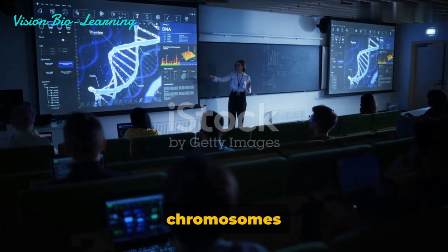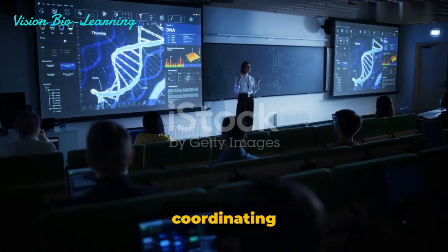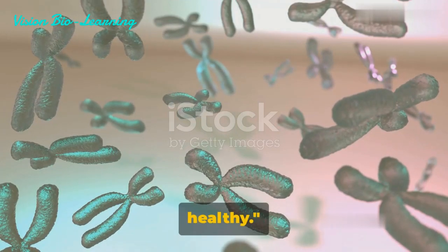In short, our chromosomes are like the conductors of an intricate cellular orchestra, coordinating the production and storage of the proteins that keep us alive and healthy.